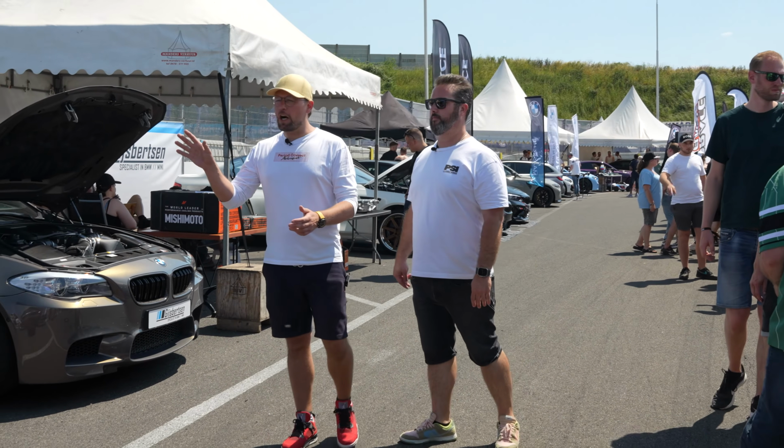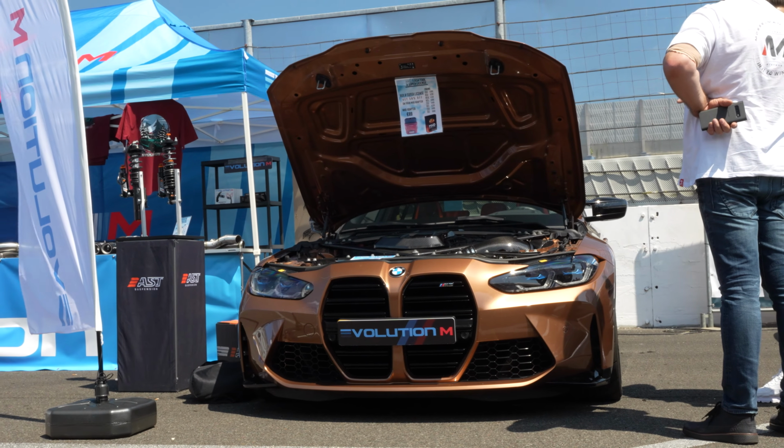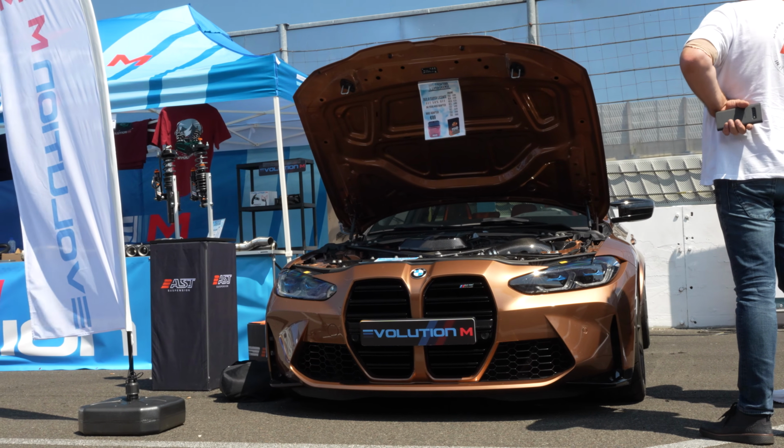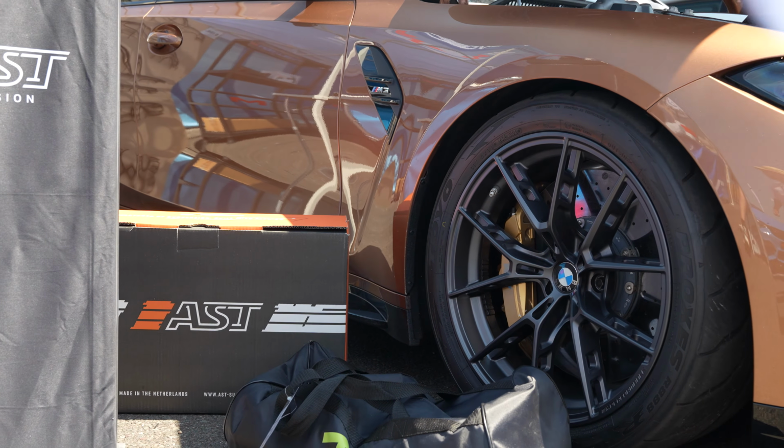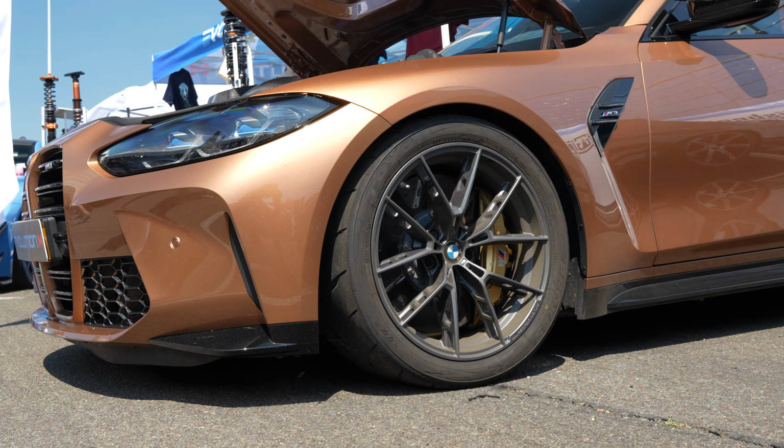So we're here at Autotop NL. They have this G80, it's Zanzibar individual color. This car is on ALS kit, our adjustable lowering spring kit. We released it a couple weeks ago. The car is very easy to drive. It's a very comfortable drive.